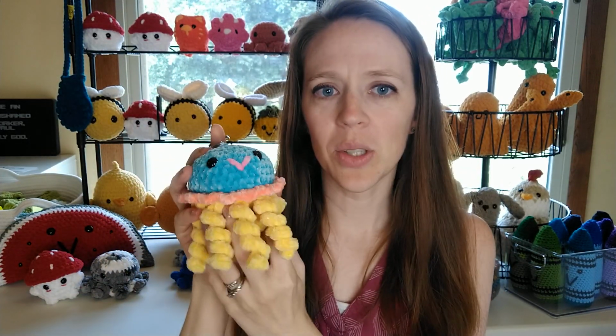Now the last thing I made for the month of May is this jellyfish that I turned into a keychain, or like a backpack buddy larger one. This is a free pattern on Instagram, and I was using up all my different colors and starting to run out, and so I decided to make some different color changes on this one, and I think it turned out pretty cute.